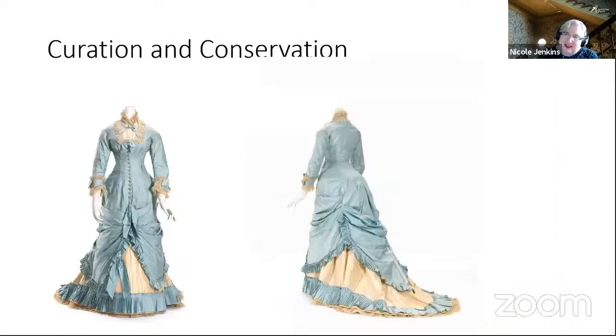So the National Trust has, as you said, a lot of very good, especially Victorian, late Victorian garments. This is one of my personal favourites, which was on display at the NGV a few years ago at the 200 Years of Australian Fashion. It's been displayed here beautifully. You can see that a lot of care has been taken with this garment.